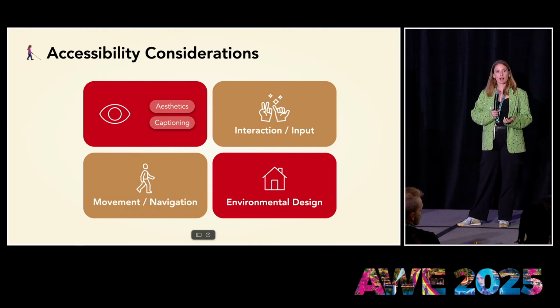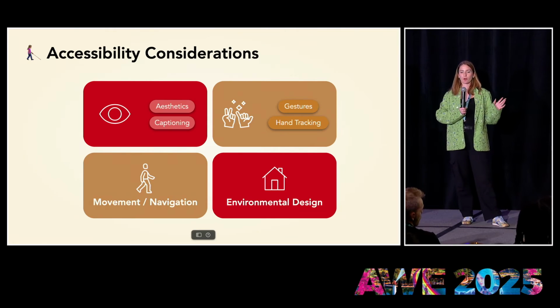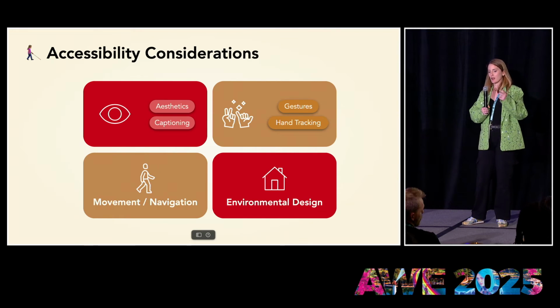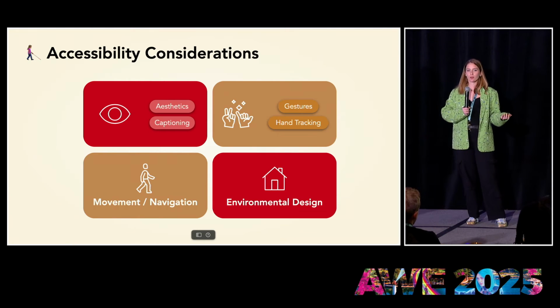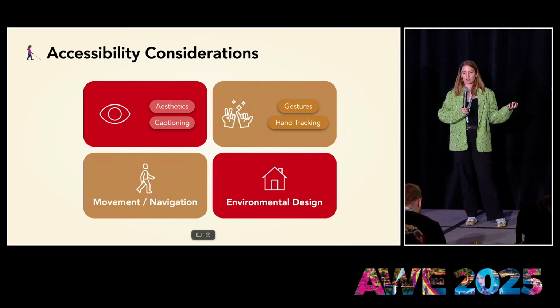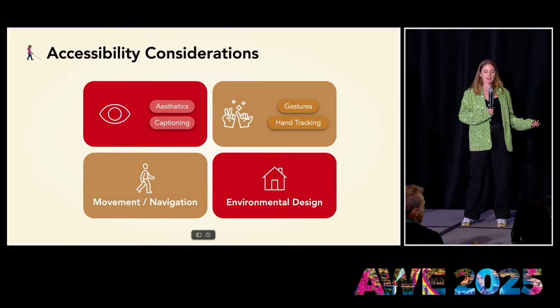Next, we have interaction and input. So first things first, hand gestures. This is really important. For elderly audiences especially, sometimes they're scared to use controllers and they would rather go with hand tracking. Some people aren't familiar with their controllers. Some people's controllers are dead for the time being. And so you want to include hand tracking options in your experiences, as well as maybe gaze tracking for more advanced users and more advanced headsets.